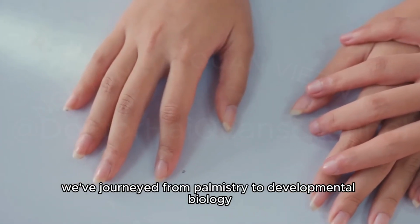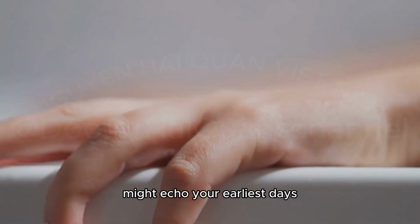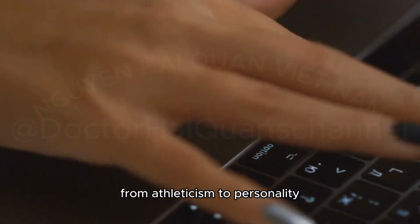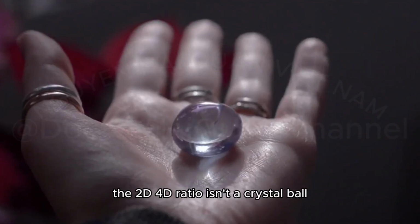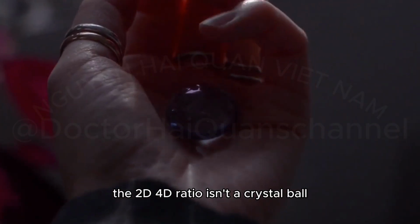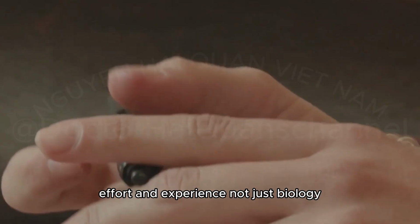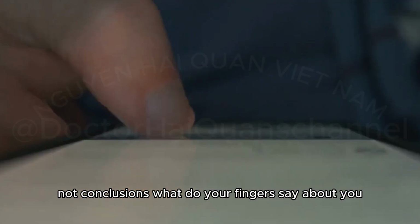We've journeyed from palmistry to developmental biology, exploring how your finger ratio might echo your earliest days. This number has been linked to everything from athleticism to personality, but the science is still unfolding. The 2D4D ratio isn't a crystal ball. It's just one clue among many. Your life is shaped by choices, effort, and experience, not just biology. Let this research inspire curiosity, not conclusions. What do your fingers say about you?